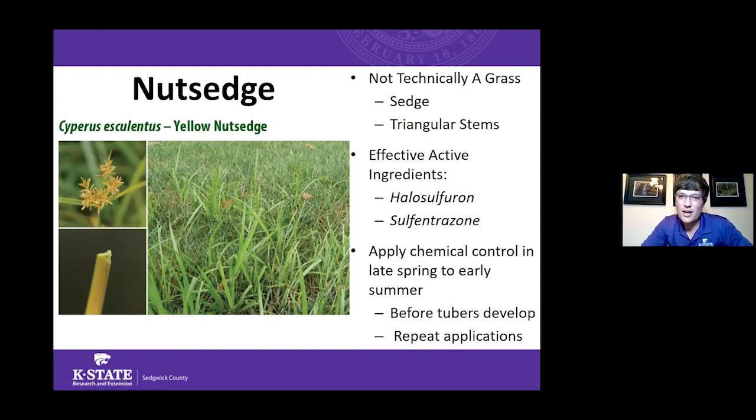yellow nutsedge. Yellow nutsedge is not technically a grass. It actually looks like a grass, but it's a sedge. If you look very closely at the weed as it comes up, it's going to have a triangular stem or a 3-sided stem. And typically we're going to look for active ingredients like halosulfuron and sulfentrazone to really get effective control against nutsedge.